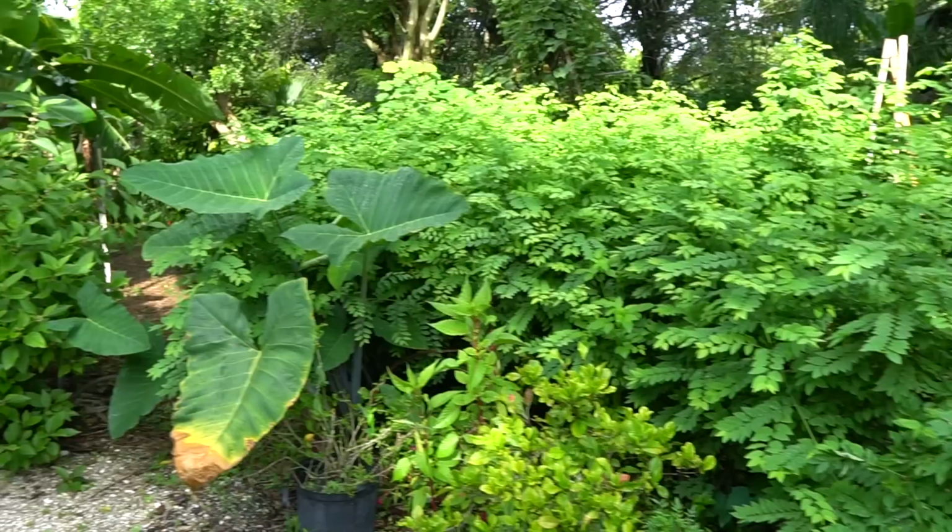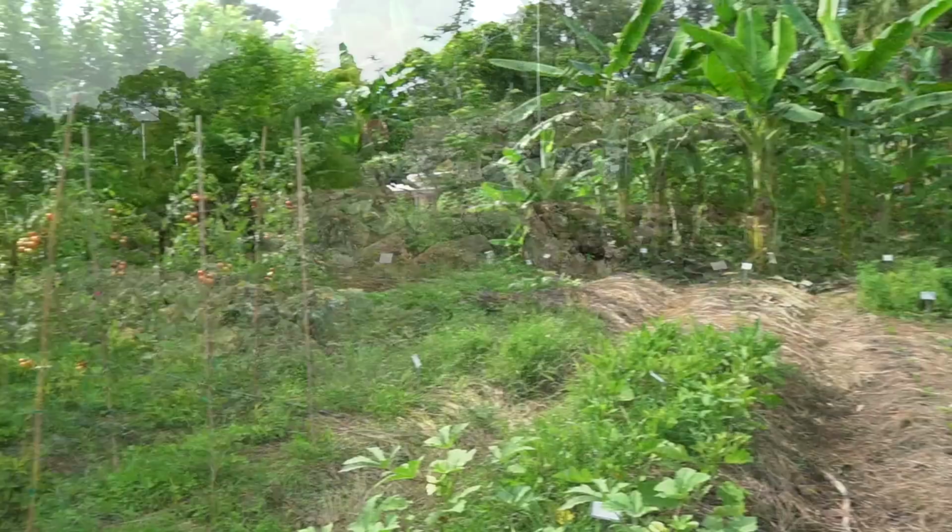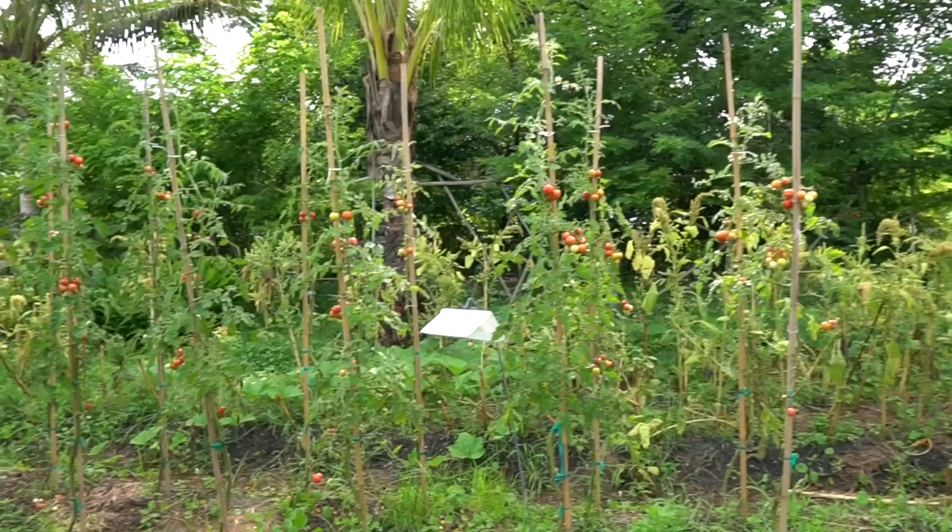We have perennials and annuals mixed in everywhere, and a lot of different demonstrations of agricultural systems on the farm. We use those in multiple ways. In part, they're for training our students who live on the farm as interns. We also bring in students during the year for week-long courses where we teach as well. And of course, we do a lot of our own tinkering and experimentation so that we can learn along the way.